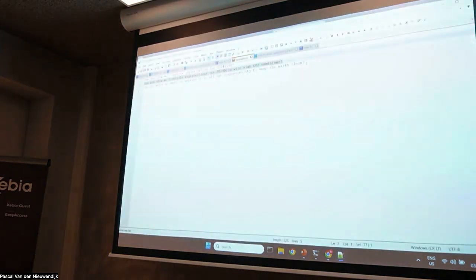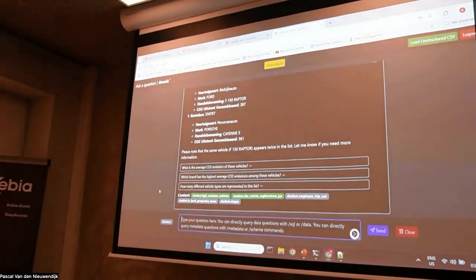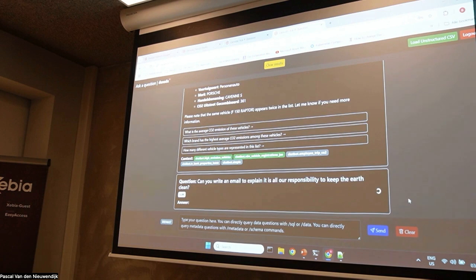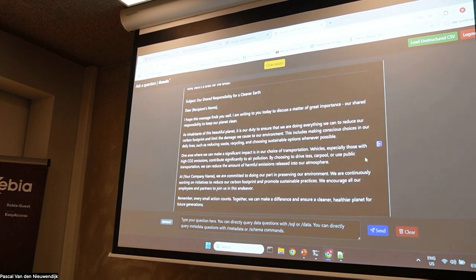And as a last step, I just wanted to show you guys. We want to ask people to be a bit more responsible. So these people that actually drive high emission vehicles, maybe they would think about the Earth. The only reason I'm doing this is just to show you it's not only a direct connection against the data, but it is against a large language model. So you combine it with whatever, and it will automatically generate a friendly or not so friendly email. The fascinating thing about this is that the whole interaction with data is changing. You can ask questions in natural language and get the data and the answers.